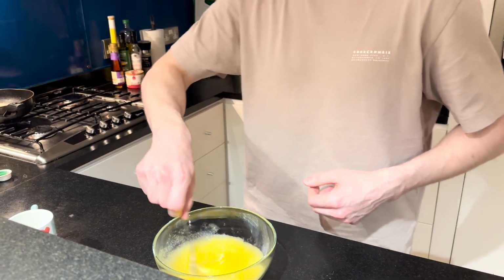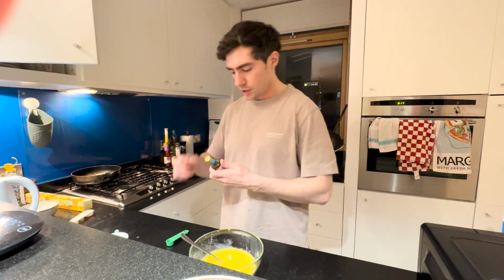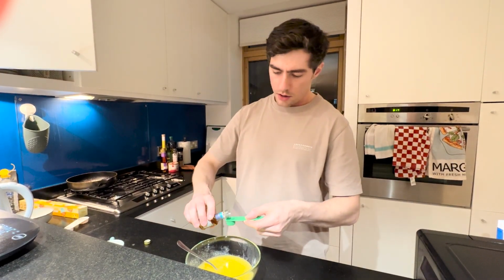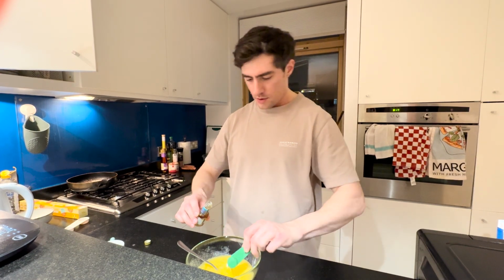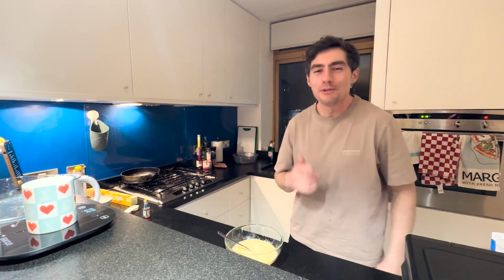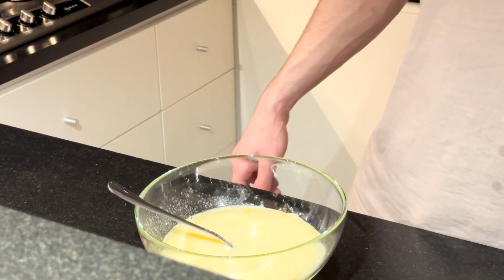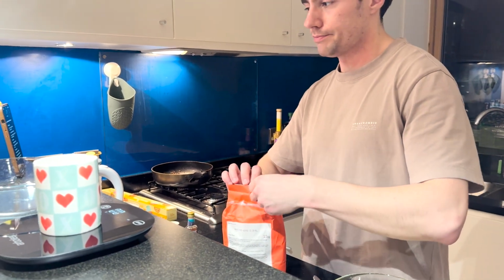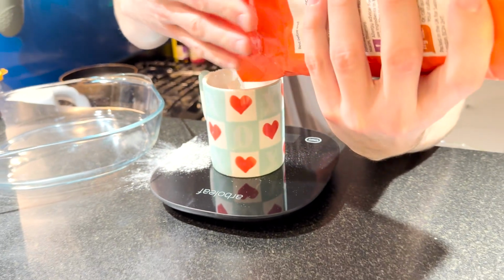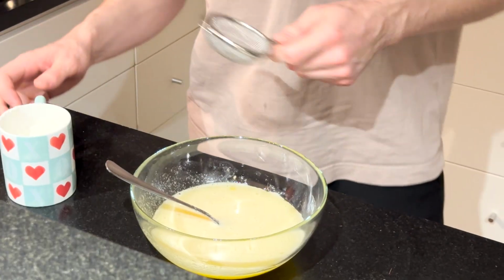All right, so we have added our eggs. Next is the vanilla extract, which we purchased earlier. Madagascan vanilla, this particular brand. Cool, so we've got our mixture. We're gonna measure out some flour now, and I need 95 grams all purpose flour. So I'm gonna measure this up. Cool, we're gonna sieve in the flour.